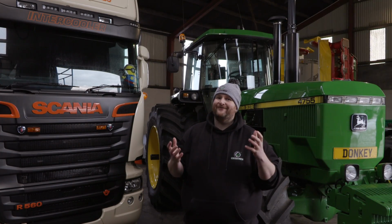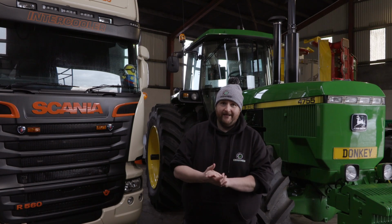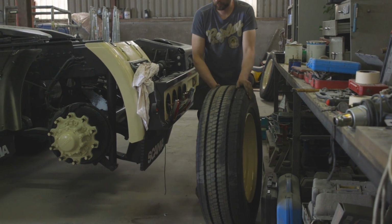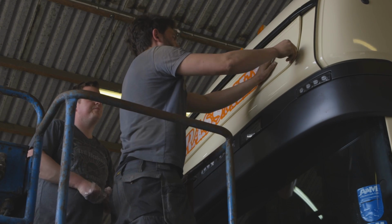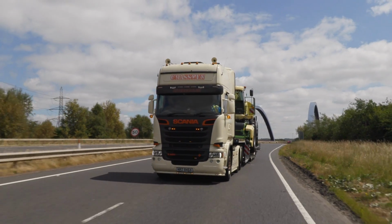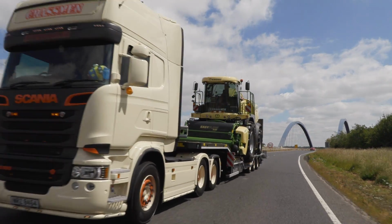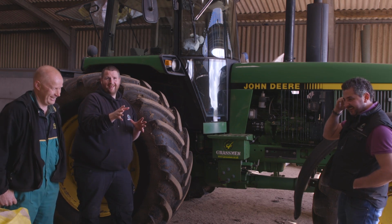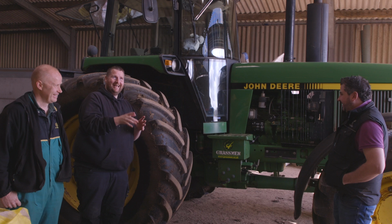Well, everybody, a little bit of an update with what's happening to some of our plant. Last year, you all know we embarked on a big journey of creating Georgian and getting the lorry out there, and it was very well publicised. Well, in the background, after going to Alec Wilkinson's with her, or my beloved, I should call it really, 4755, we decided that we wanted to give her the works.